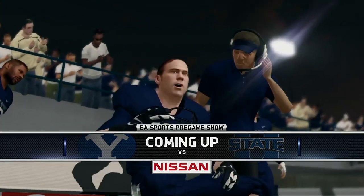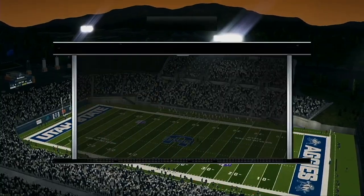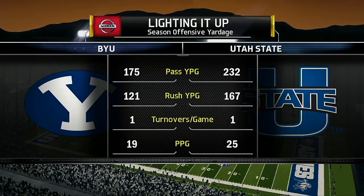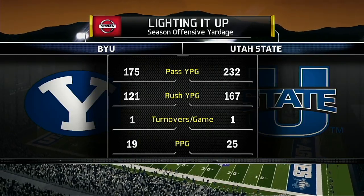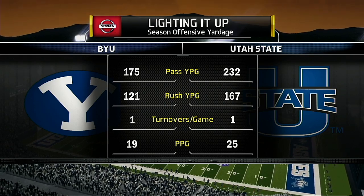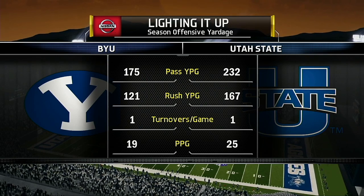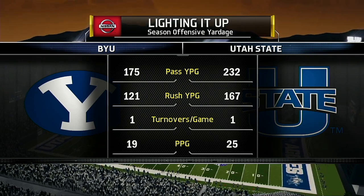BYU and Utah State have plenty at stake. Both the Cougars and the Aggies are on the field as you take a live look inside the stadium as we get set for a battle for the Beehive Boot. Thanks for joining us here on the NCAA College Football Pregame Show.